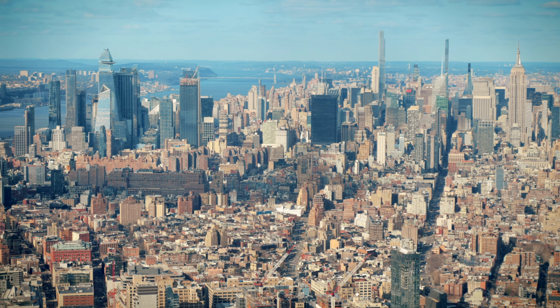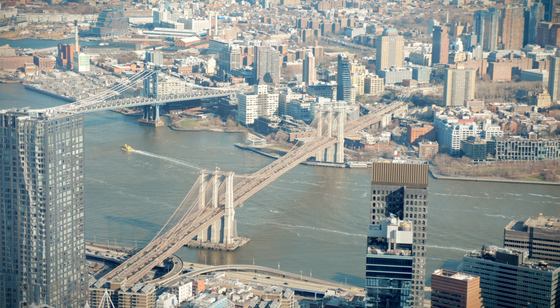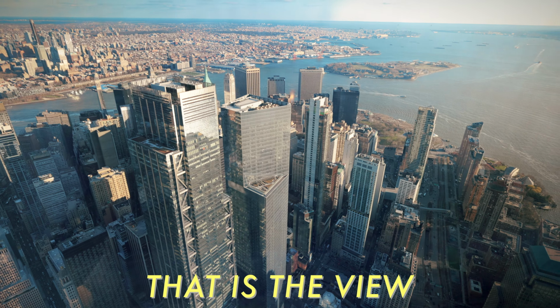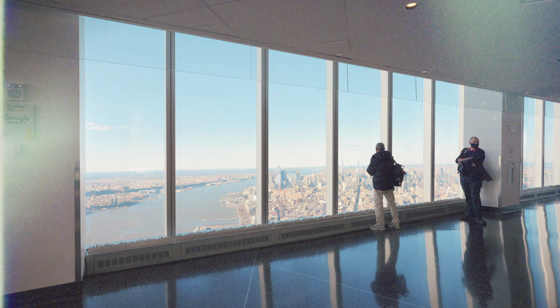This is gonna be a super high view. You're 100 floors up, so depending on the vantage point that you want, you're able to see Lower Manhattan and also, of course, Liberty Island, Staten Island. The Brooklyn, Williamsburg, and Manhattan bridges are all visible from here. You could pretty much see everything, even into New Jersey, if that's the view that you want. That is the view of Lower Manhattan. You can see Governor's Island off in the distance.